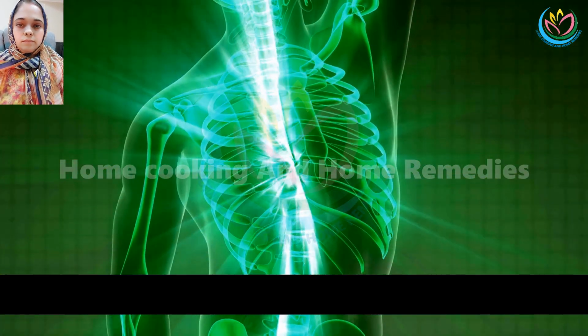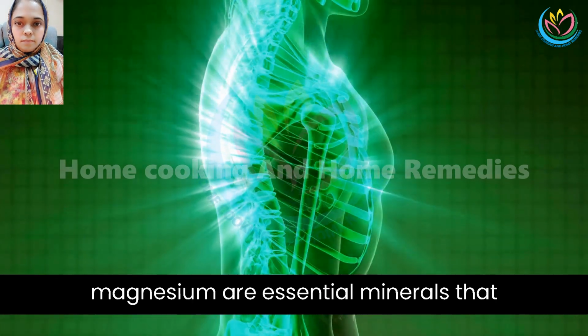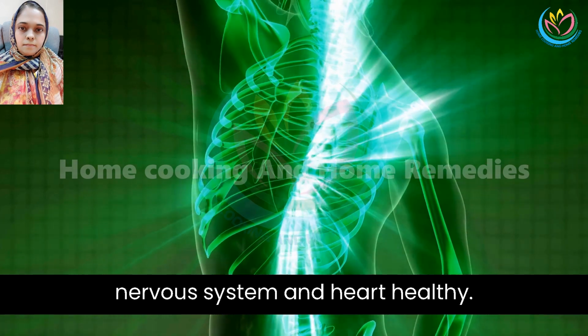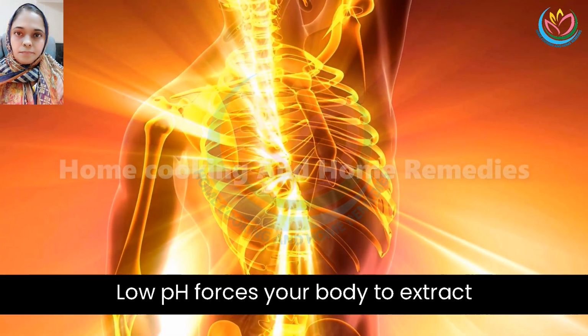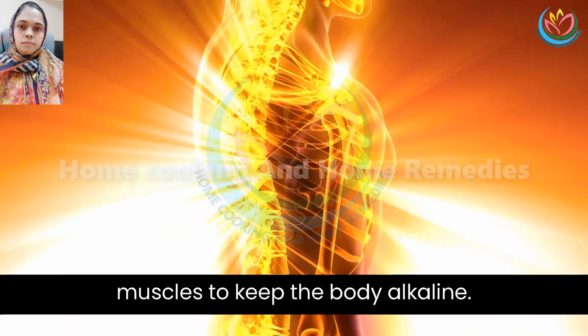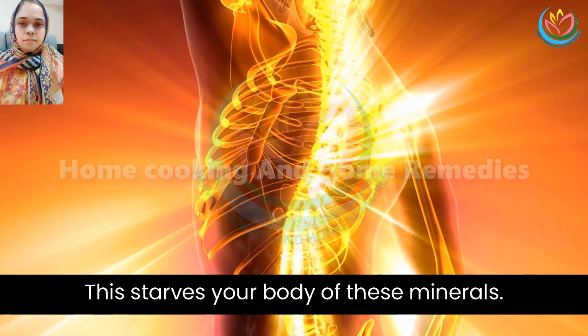Get your calcium and magnesium fix. Calcium and magnesium are essential minerals that keep your bones, teeth, muscles, nervous system and heart healthy. Low pH forces your body to extract calcium from bones and magnesium from muscles to keep the body alkaline. This starves your body of these minerals.